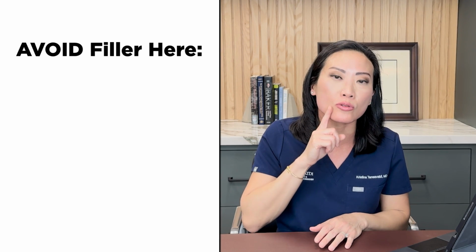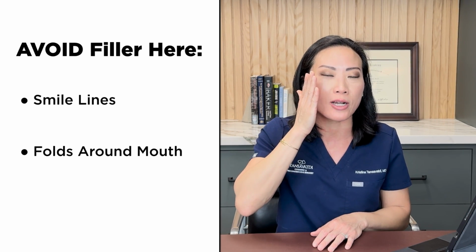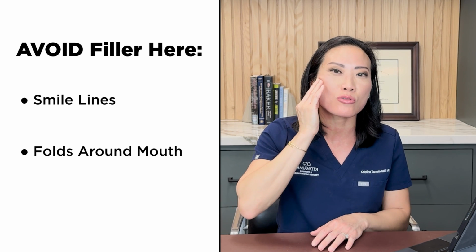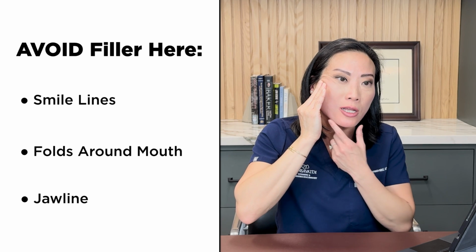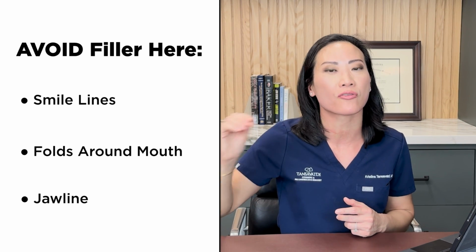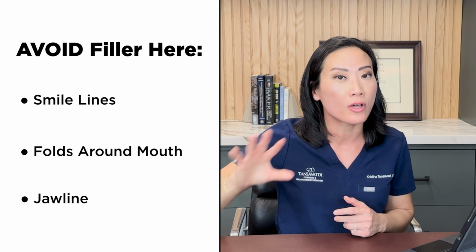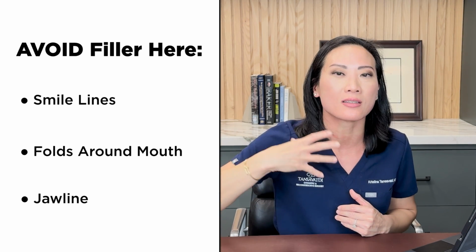This is the area where I will be lifting so that we can improve the marionette lines as well as the jowling. Because if we lift in an upward direction, and all of us can do this, when you start doing this in the mirror, if you're pulling upwards and you're like, oh, my jawline looks nice and smooth, that's a lift. That's a facelift, and that's not fillers. Fillers provide volume, but they don't provide enough volume to lift the face.